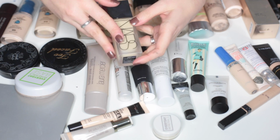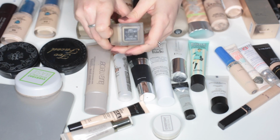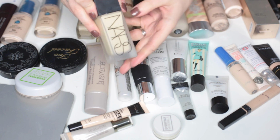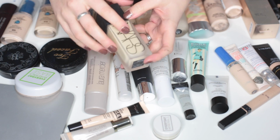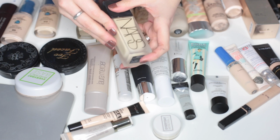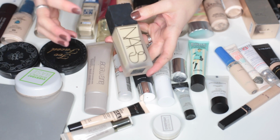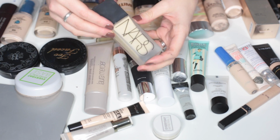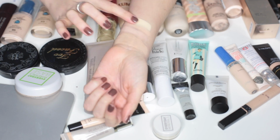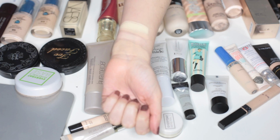This is the NARS All Day Luminous Weightless Foundation. This is in the lightest shade. It is Light 1 Siberia. I occasionally feel like it's way too yellow, and then sometimes I feel like it's a great shade, so I'm not really sure how I feel about this. I also don't feel like I've quite found the right application method, so I'm happy to spend a week with this at some point and see if I can make it work for me, and if it doesn't, then I will pass it on to someone, and I won't feel too bad about it. Here's the NARS. You can see it is quite yellowy in comparison to those other shades.